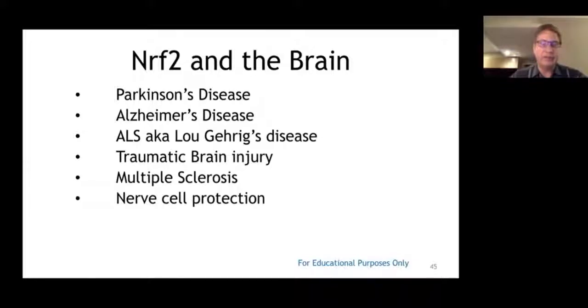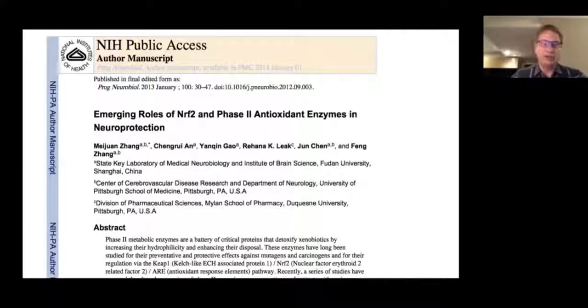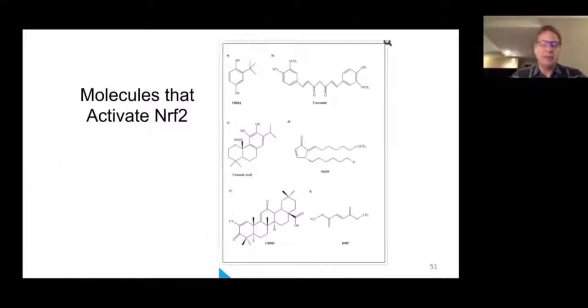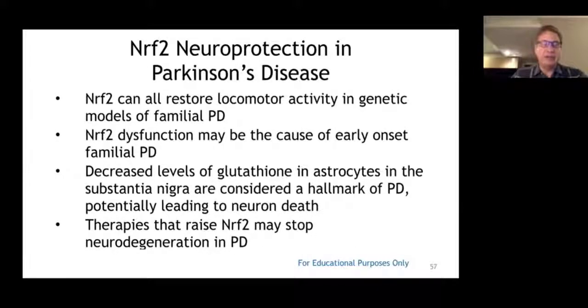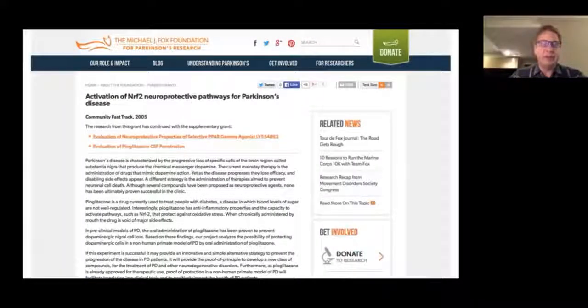Neurodegeneration. These are some of the diseases where Nrf2 activation has been found to be beneficial. So it led to a lot of editorial articles in the medical literature about, is this Nrf2 thing a cellular protection pathway that we need to be paying attention to? And the answer to that is yes. It's been found to be beneficial in both ischemic and hemorrhagic strokes. The Michael J. Fox Foundation is doing a study on Nrf2 activation for treatment of Parkinson's disease.